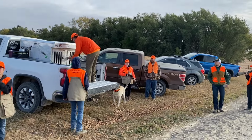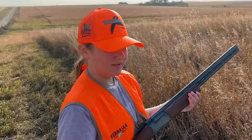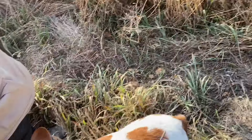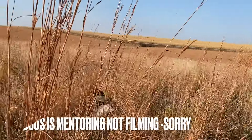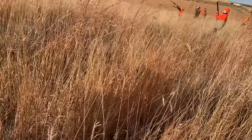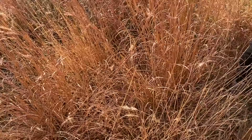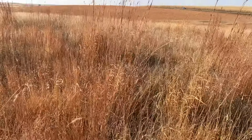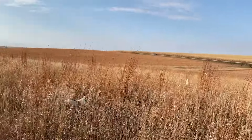All right, aim small, miss small. Are you excited? Big smile. Oh, yeah. Okay. Oh, right there. Shoot that thing. Shoot it. Sometimes they'll scare you like that. Safety back on? Yep. Right there.